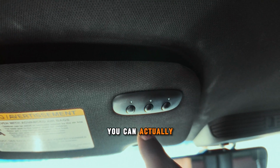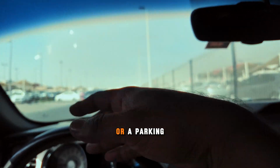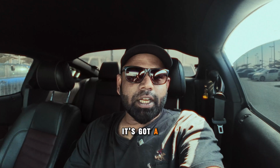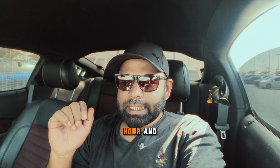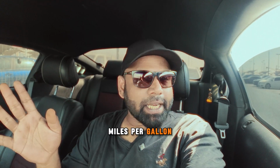And this is one of my favorite parts. You can actually just click on this, and if you have a garage or a parking door or something, it will just open it. It's got a lovely performance altogether. The fastest I've driven this car is around 220 kilometers per hour, and it gives you a really decent miles per gallon.